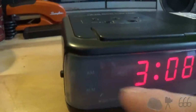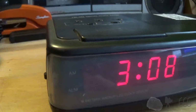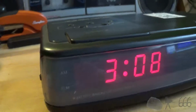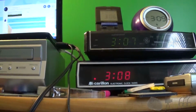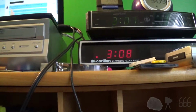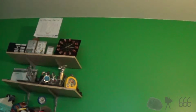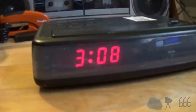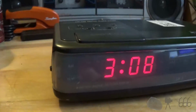Plus, I noticed that instead of having a PM indicator, it's actually got an AM indicator, which apparently a lot of clock radios of this time period had, because you can see the GE up there's got it, the Carillon has got what I believe is a PM indicator, and the Candle over there has got them both. Let's see, there was one other clock radio I know I had that had one or both.